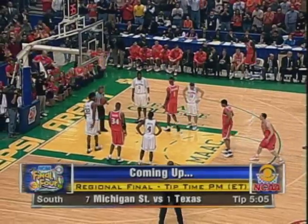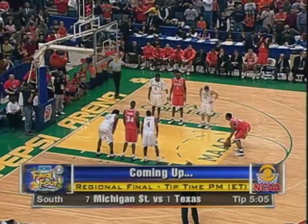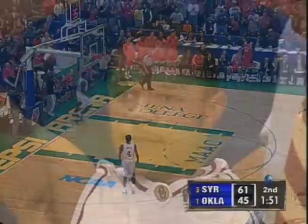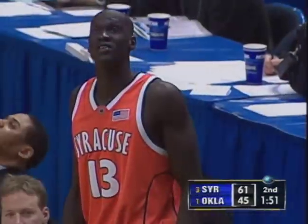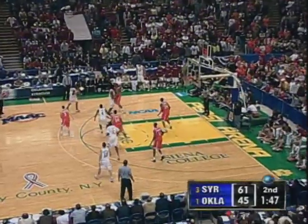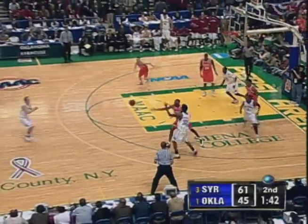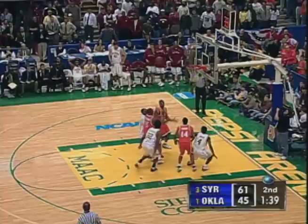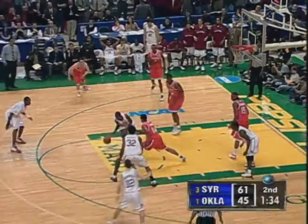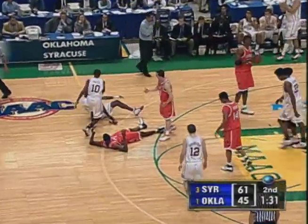Don't forget, coming up next, the regional final in the South. The seven-seeded Michigan State Spartans against the top-seeded Longhorns from Texas. All smiles on the Syracuse bench. 1:48 to go. Hollis Price. Edelin and Warwick miscommunicating. Johnston. Now Arah. Back out to Price. Arah. He's fouled, with 1:31 to go.